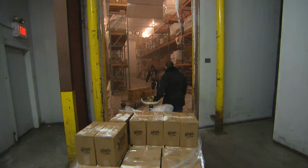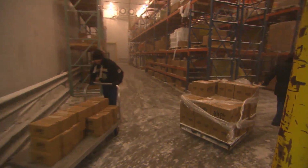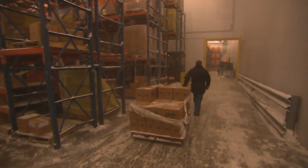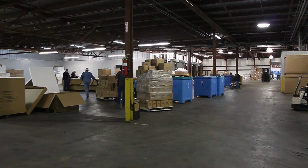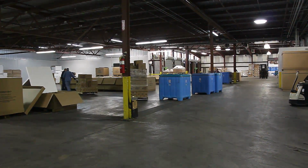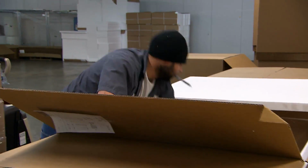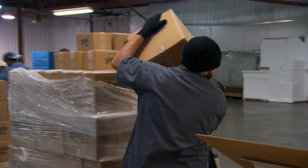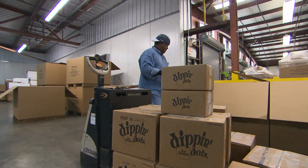It's a challenge. Distribution is probably our biggest one, the storage and the distribution, because it makes it much more expensive, because we have to ship small amounts on dry ice to places all over the country. We have probably close to 4,000 different locations that we have to ship to. So it makes it a real challenge.